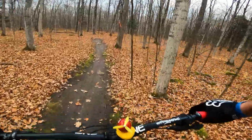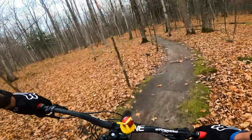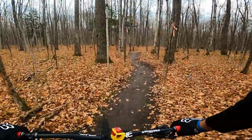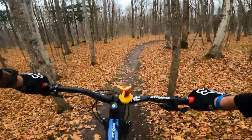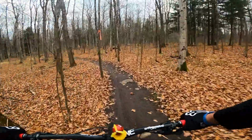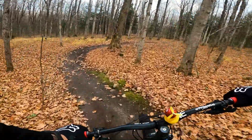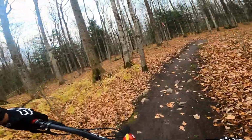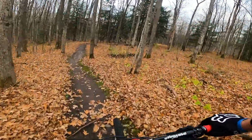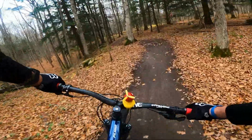Yeah, optional features this way versus the other way. There's a few more things that open up one way that aren't quite there on the other way. So that makes for a fun ride. And that's the sweet thing about these two trails, Slessor and Silver Creek, is either direction can be done. Although you'll find some items and some features are more directional to a certain way.